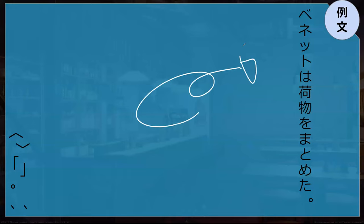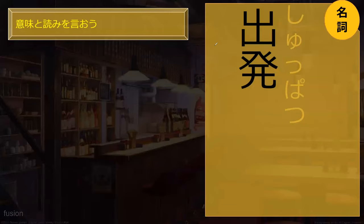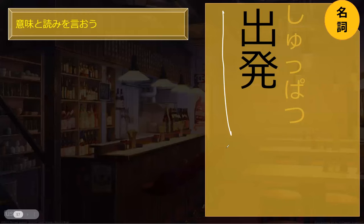Can you read the sentence for me? Bennett wa nimotsu o matometa. Bennett collected the luggage. Perfect. Do you know what shuppatsu means? It's to depart. Perfect. Departure.